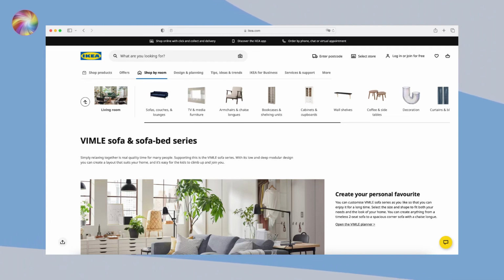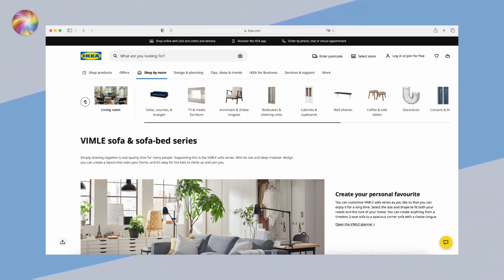IKEA VIMLE Sofa Bed Review. Pros: modular design. The VIMLE's best feature is its modularity. You can customize the shape and size with various sections, chaise, loveseat, corner units, making it adaptable to your space.